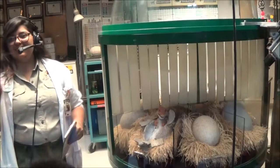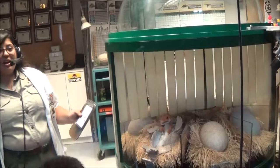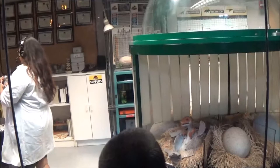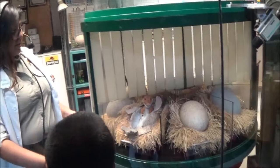And they lay eggs. The eggs we have here weigh an astounding 2 pounds and will incubate for about 90 days before actually hatching. All right, now the velociraptor is born fully formed, so she is in fact a miniature adult right now, which means she already has those razor sharp claws and teeth. So when I go to pick her up, I'm going to make sure I can take that.